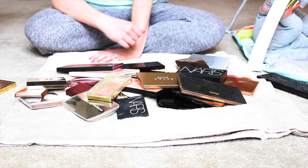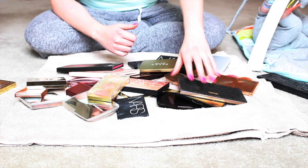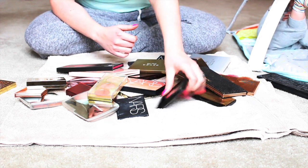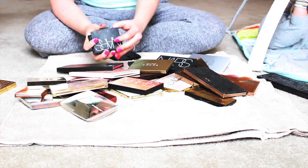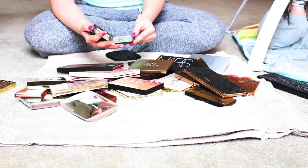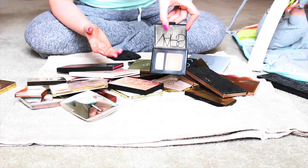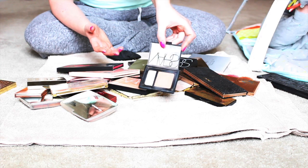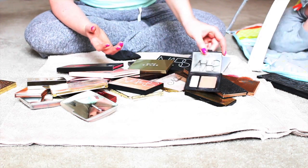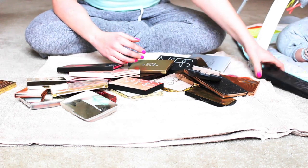On that note, I have a couple of other contour palettes in here that I really wanted to take a look at. So this NARS one is the first one. It's a little miniature one. It's the Olympia palette. I've had this for so long. I was getting ready to declutter this in my bronzer declutter, but I wanted to compare it to some of my other palettes before I did that.